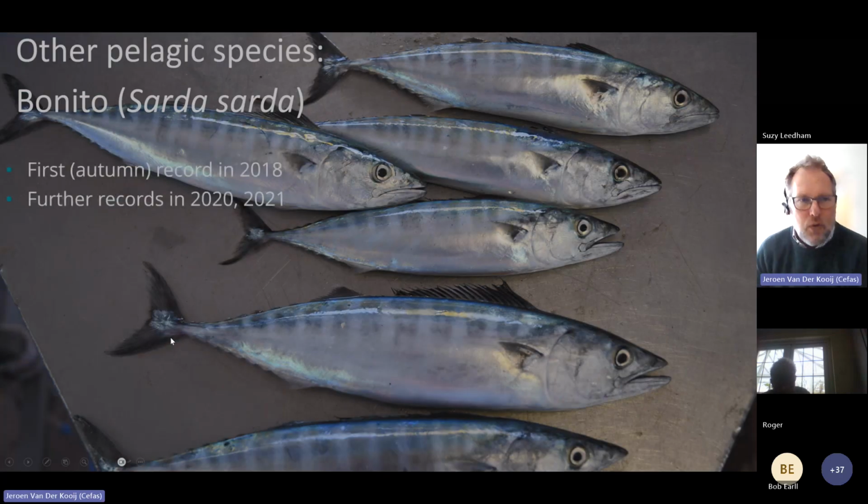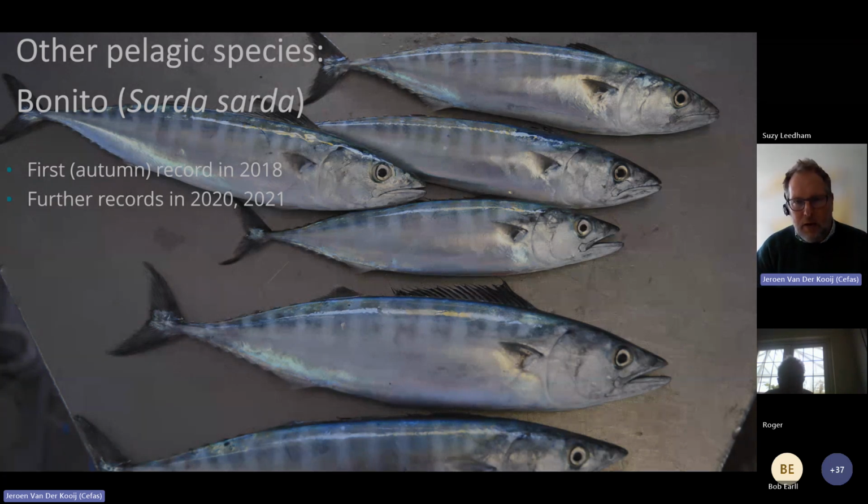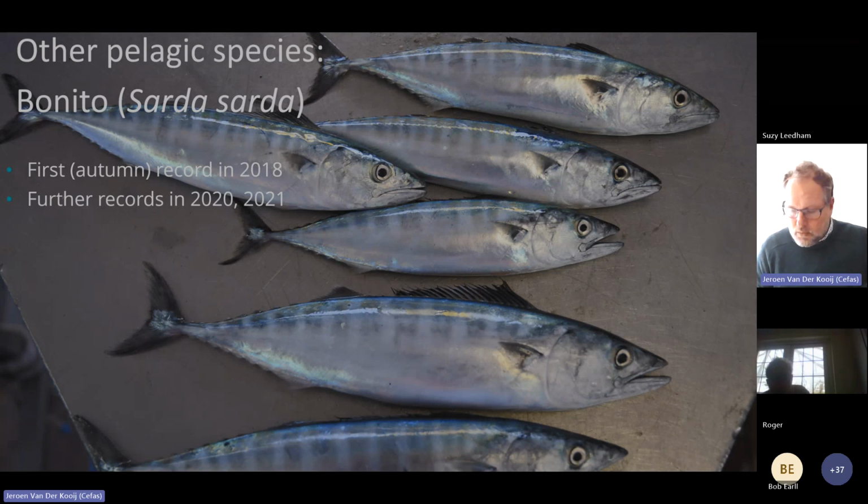A dedicated slide to bonito, a species that we first encountered in 2018. Yes, they had been present in the area, and they still are present in the Western Channel during the summer. But this was the first evidence that we are aware of, at least, that they try to overwinter. And we thought this was interesting, climate change. But beyond 2018, it only happens again in 2020 and 2021, and we haven't seen them since. So who knows? I mean, we may have just missed them because we don't trawl that heavily. But yeah, to be continued.